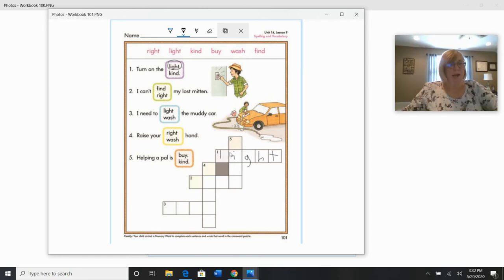Now, that means whatever the answer is for number 5 going down, when you print the answer, you will not have to print the second letter because it's going to share it with the word light. That also means that whatever word you pick, if your answer that you're picking and have in your head does not have a second letter that's an I, I would check to see what another choice is.